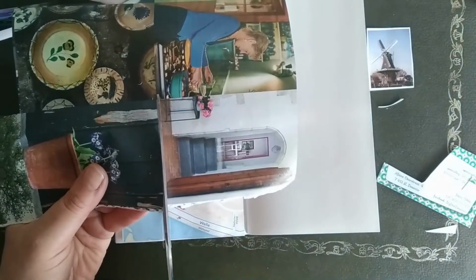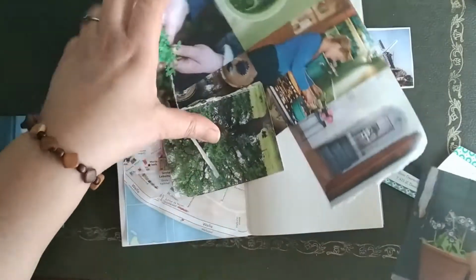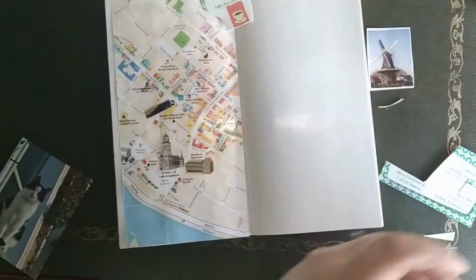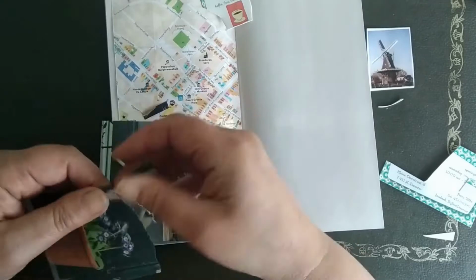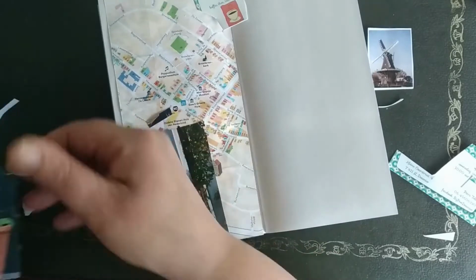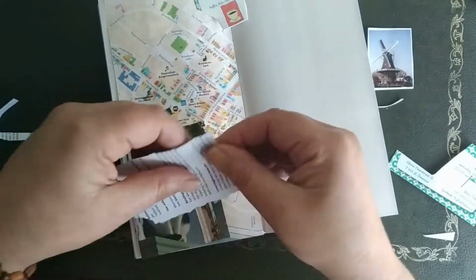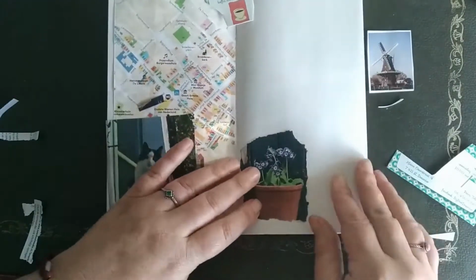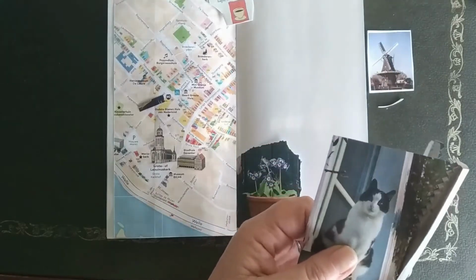And I found this lovely pot, and at this moment many people are putting some flowers in the garden, and I try to use these pictures in my journal. I always tear it at the back side, because then there is less chance of white spots. And this one I use my scissors to make a little bit smaller.